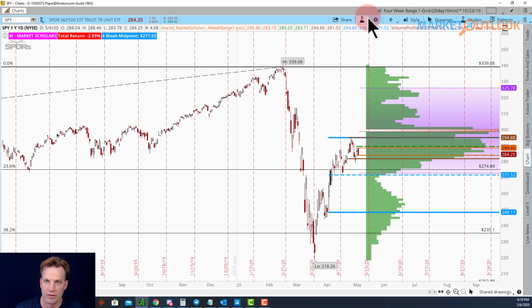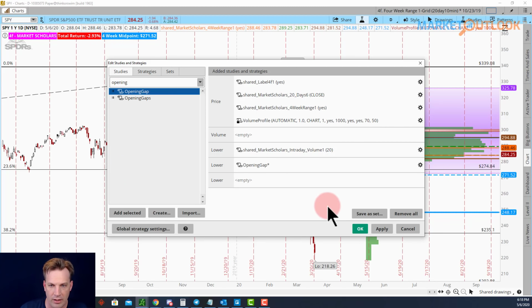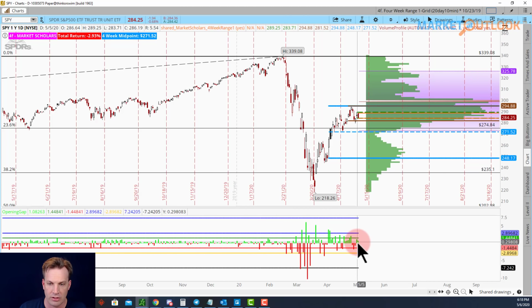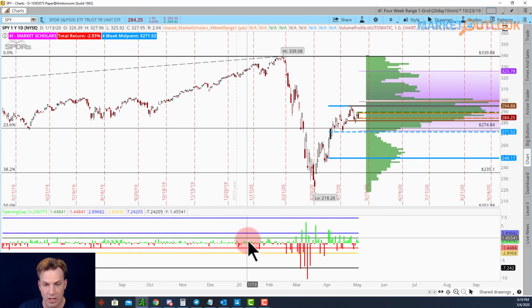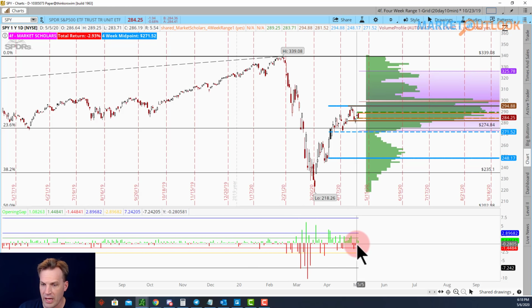I've shown you here, if I go to a daily chart, I've shown you this opening gap study that we have. And you can see that the gap that we had was a relatively large gap a couple days ago, close to a standard deviation. Definitely would have been a standard deviation back in these areas, before we had the big jump in volatility. And then we had a second pretty decently sized gap here. And we tend to alternate between up and down on these. But these are relatively large gaps.